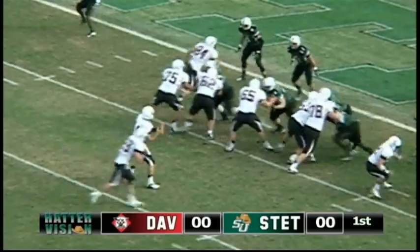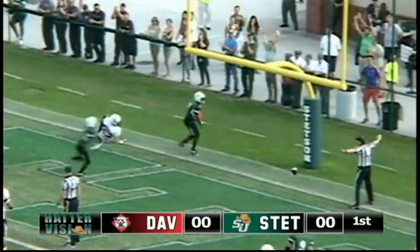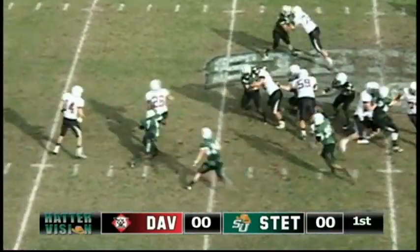Two receivers far side, double tight end set. Wanted to go fade route, but instead he goes in. Incomplete. Donald Payne breaks up the pass. Three-man crew upstairs. Boom. All right, here's a big hit in the backfield.